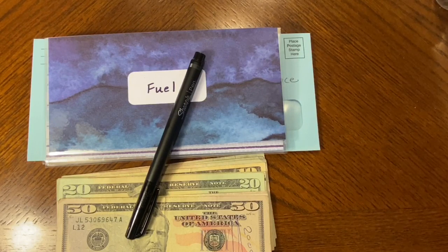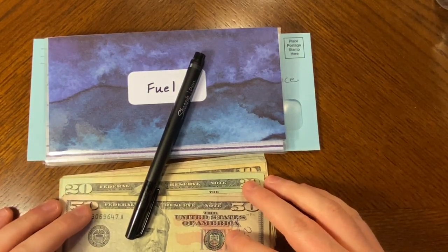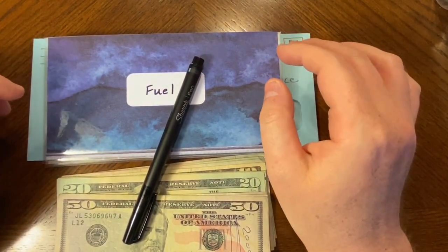Today I'm going to be stuffing our cash envelopes, and this is going to be for the week of October 9th, which is today, through the 15th. So I've gone by the bank this afternoon and I pulled some money out, and I have my envelopes here, and we're going to go ahead and get started.